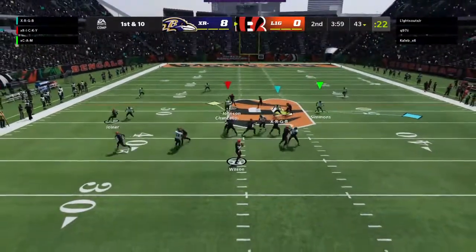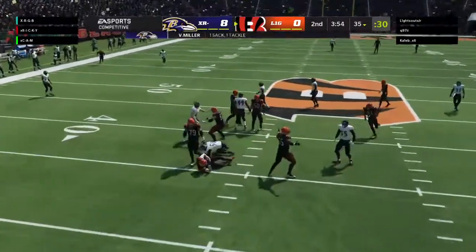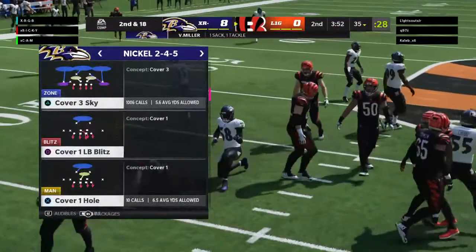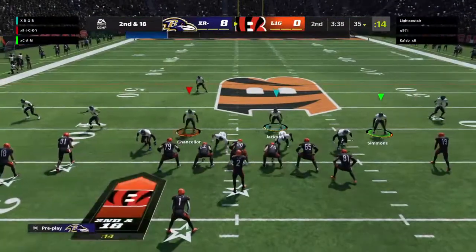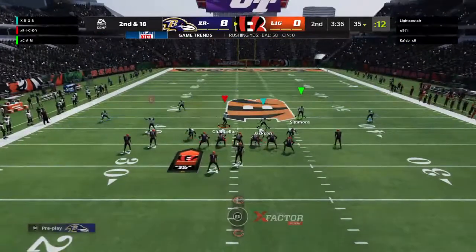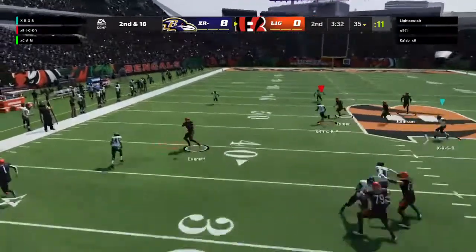They'll throw on first down with Wilson. Pressure comes, and Wilson's going to go down. Von Miller doing what he does best with a sack. So that complicates things a bit here. 18 yards to go now on second down. Another try after the first down sack.